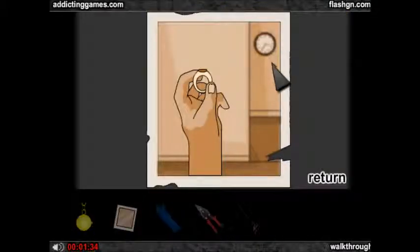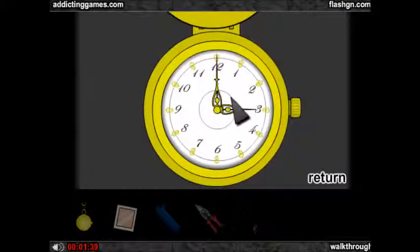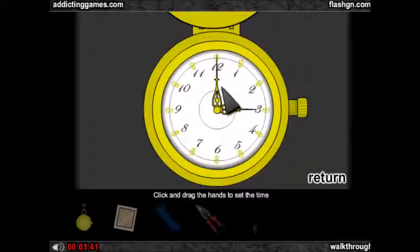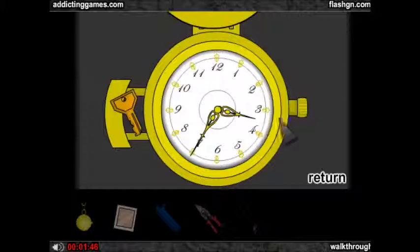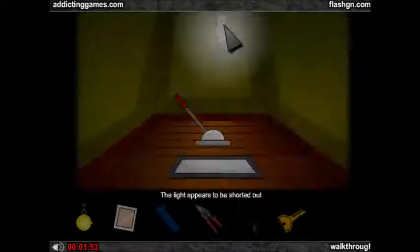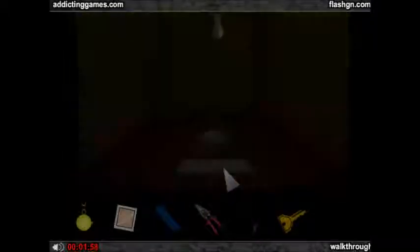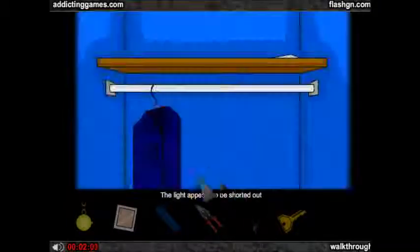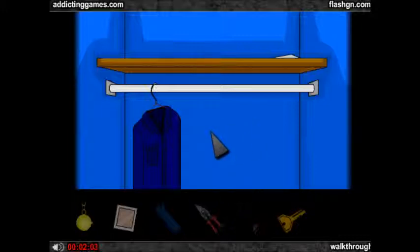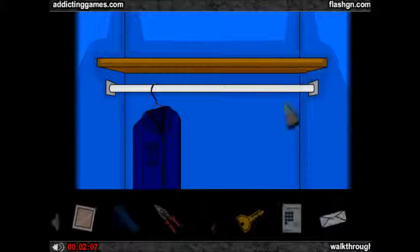There's a time there, and that's 25-4. How do I... A tiny key. Does this unlock the thing in the ceiling? I think I'm doing a lot better than I did last time. A shorted out bulb. And a gigantic lever. What on earth did that do? What? What's this witchcraft? What's this? A personal organizer. Well, I'm going to need a code for that.